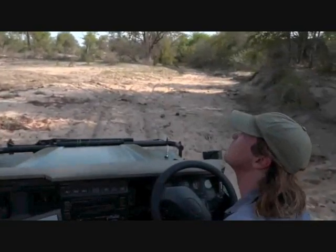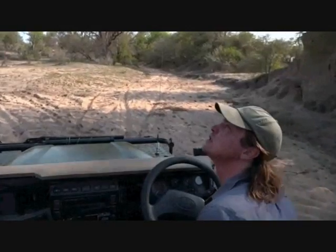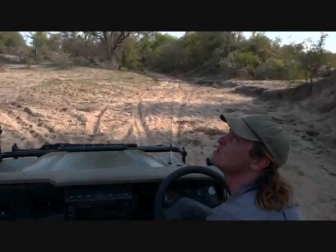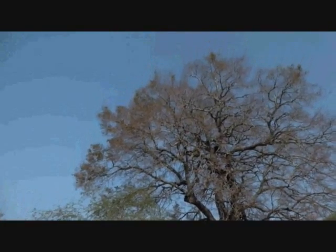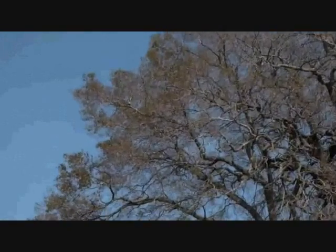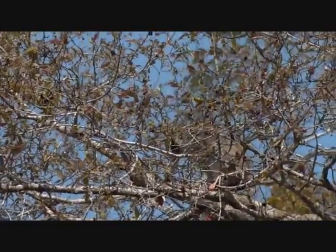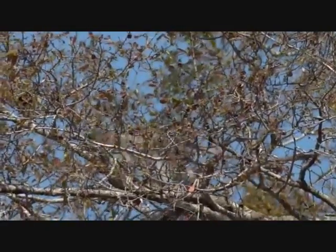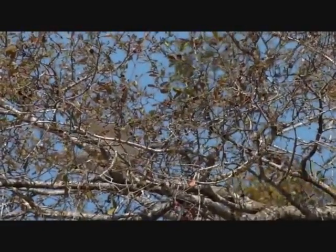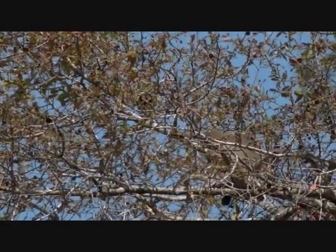Now, Dave and I have decided to cruise the Mawati riverbed looking for birds. I can hear him. Oh, but look who's looking down at us so sneakily. You see him, Dave? Okay, left. And up a bit. Oh, you got him. There we go. He was just sort of peering from behind a branch at us. A little vervet monkey, feeding off the fruits of the jackalberry. Now, they do eat leaves as well, but I think in this case he's definitely after the fruit.